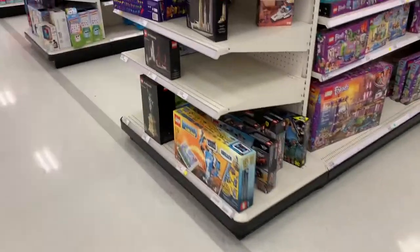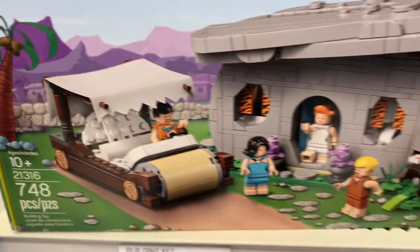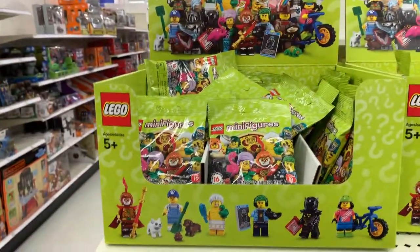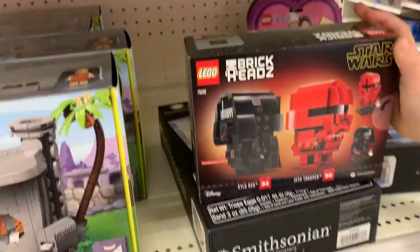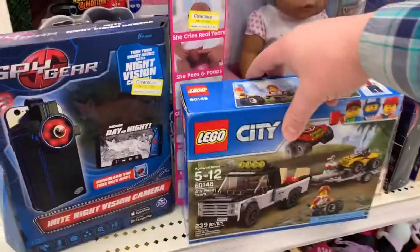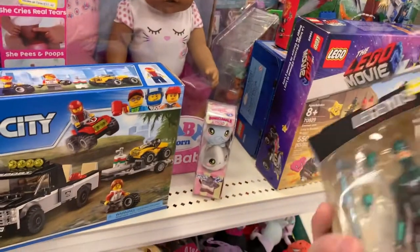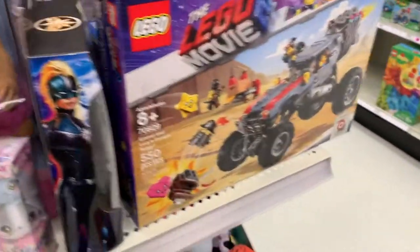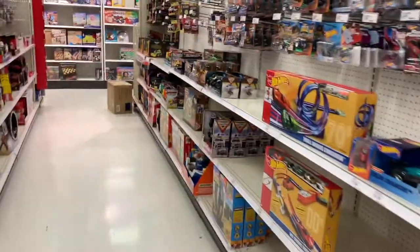And then let's look over here. Never really seen this set in the store. This is cool. Lego Ideas Flintstones. I got the CMF figs. This thing's thick. One brickheads. And more clearance stuff. Is this on clearance? No sticker. No sticker. Oh my gosh, so much stuff. Marvel Legends. $10. Wow. Hot Wheels. Of course we have wrapping paper.